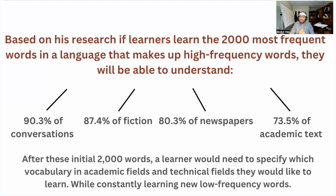So if you're going to be using a language, for us, for example, or at least most of us that are watching this, I would guess, are learning Arabic for a religious reason. So for us, after we learn the 2,000 most frequent words, we should specify in learning words that deal with the academic fields of Islam. So words that come in tafsir, words that come in aqidah, words that come in books of fiqh, and the list goes on.